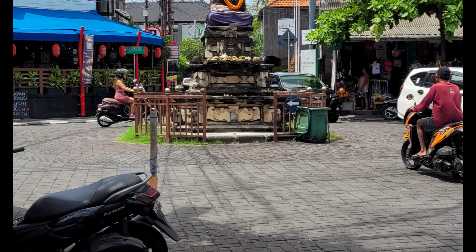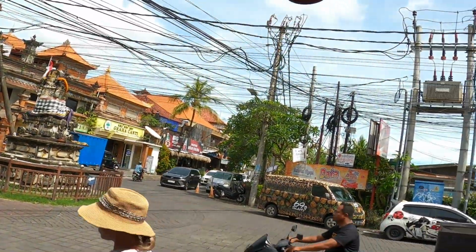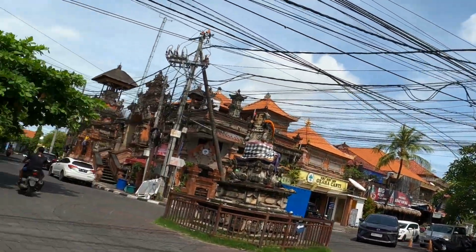At this very busy roundabout, on the right you head towards the freeway, and on the left, you head towards the beach. So it's actually very convenient. And as you can see, you can get quite a lot of your Bali souvenirs just along this footpath.